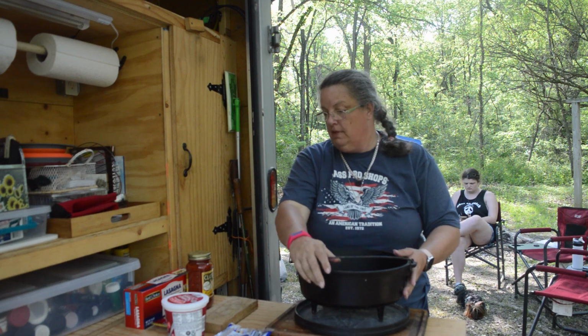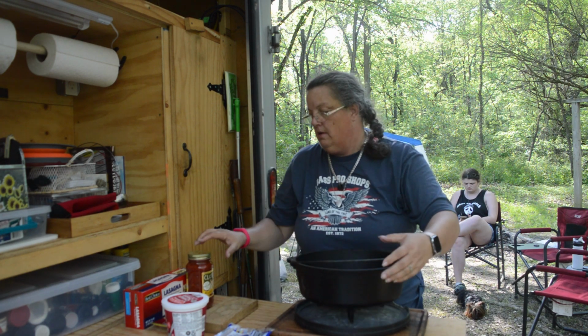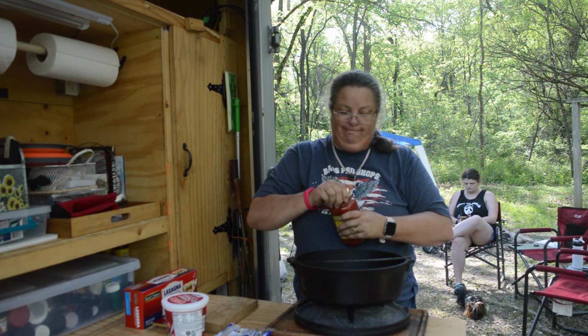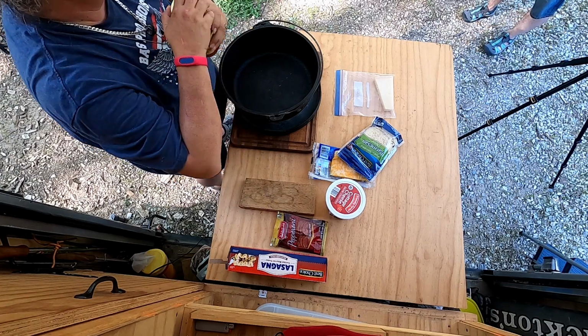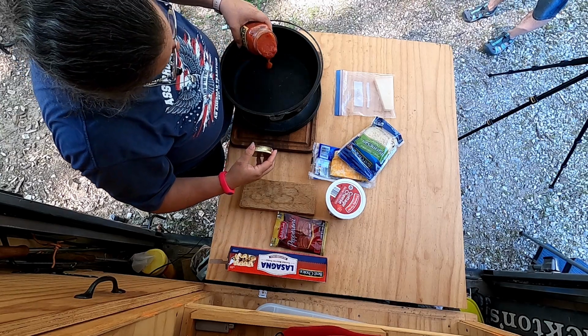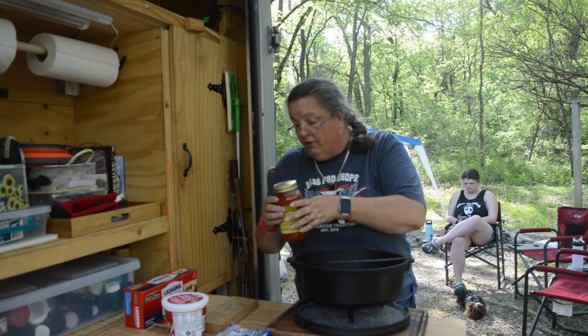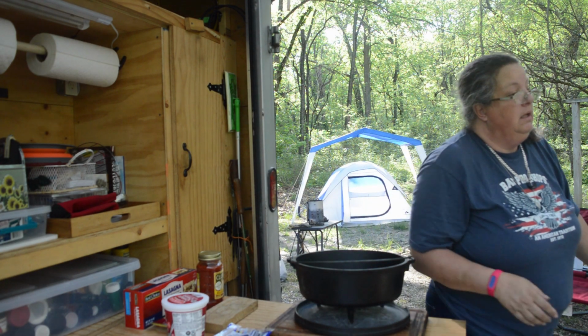Now, the very first thing that we do when you make lasagna. Oh, I'm stronger than I think I am. Just put a little bit on the bottom of the marinara. Your favorite, whatever it is.